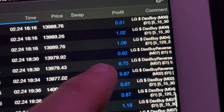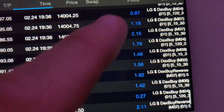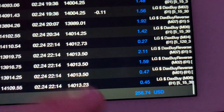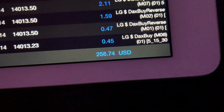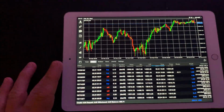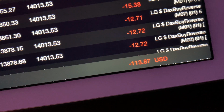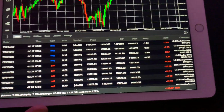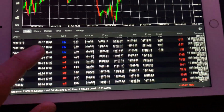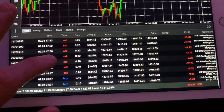So technically, we have a lot of, look at that, $8, $9, a lot of bigger ones, a lot of penny profits too. But today's been a good day, $258.74 in US dollars. Of course, I believe that's pretty decent profit. Now let's take a look at my open positions. I have a total of a little over $113 in open positions. I think it's nicely balanced between a bunch of buy positions and a couple more sell positions.